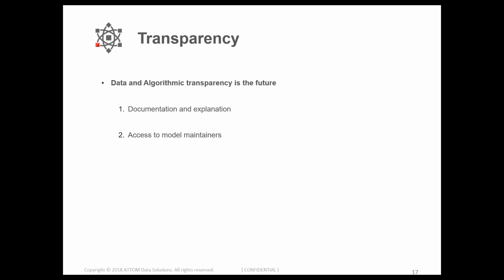We want to know the questions you have, the problems you have, and we want to walk through that with you, whether it be actually going in and remodeling a property and seeing what's happening there. Why are you seeing these problems or the strange data? So we think that truly is a differentiator in the marketplace, to have that access to the people who developed and are maintaining the AVM.